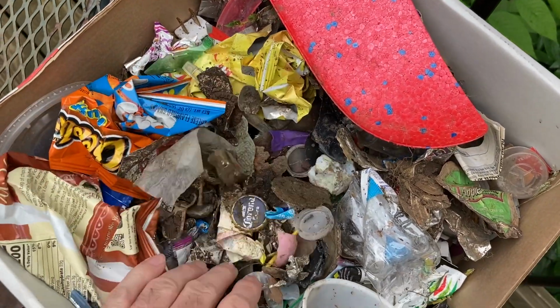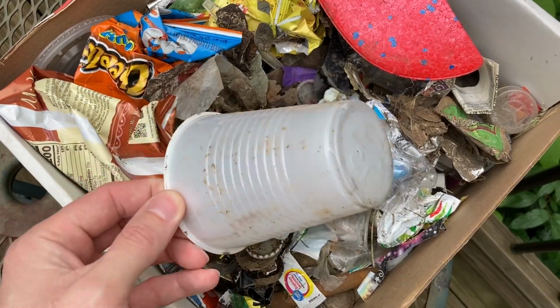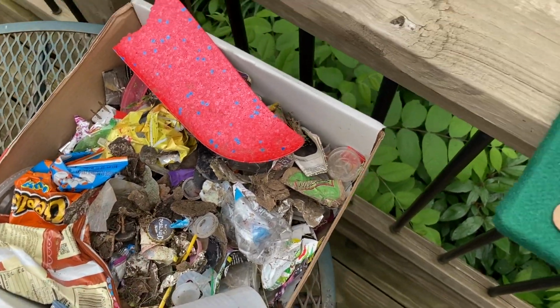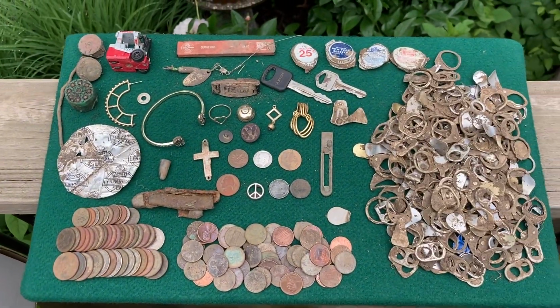So if you're going to go out and metal detect, take as much garbage with you as you can. Like I always say, it really does protect the hobby. Lots and lots of garbage removed this week. But we're going to come back over here and look at all this stuff.